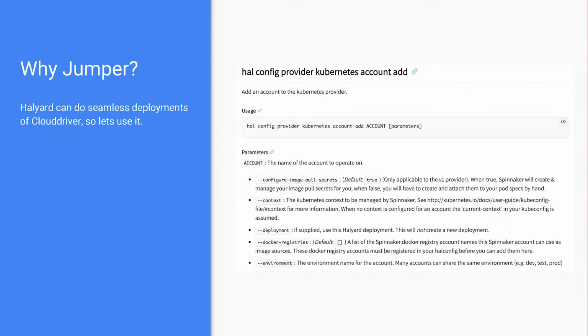We went on Slack and we asked, can we do this using the API? And the answer was basically no. And creating a patch that would make that possible to do by API would basically entail rewriting the whole of Clouddriver in some way. So that wasn't really feasible either. So that wasn't going to work.